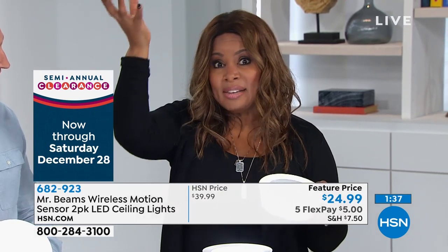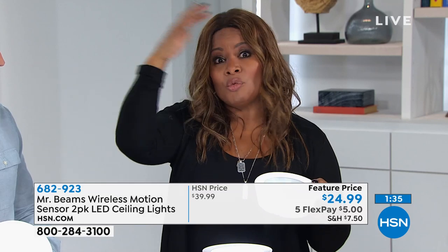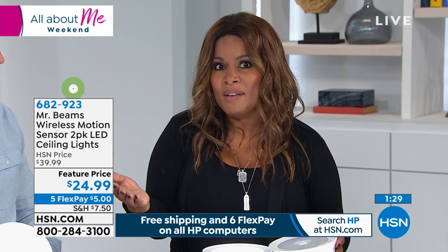A lot of homes, the ceilings are painted white, so it'll really blend in beautifully with whatever decor that you have. But it really is a great solution to a problem that we have. Very affordable. Number one, we know lighting can be expensive, and it certainly can be a bear to have it installed. You can install this on your own without an electrician in 5 minutes.